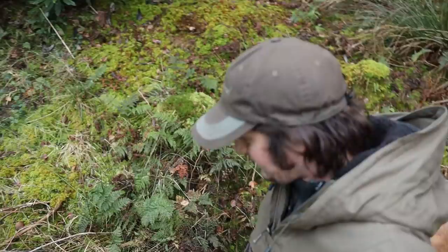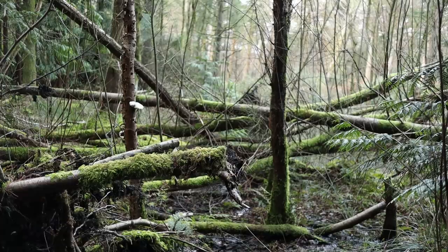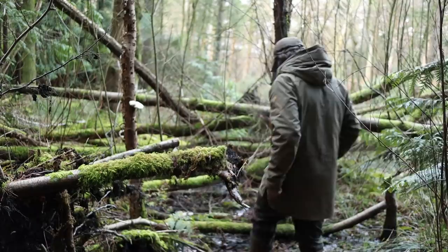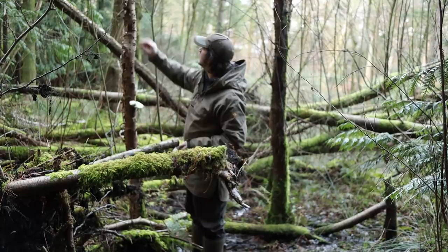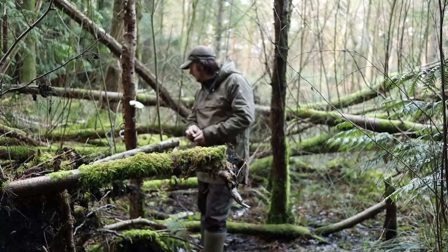And look at the moss, how much moss there is. Wow. And there's another birch polypore right there, on this old rotten birch. Good bit of tinder. Take that back to camp, put it in my tinder pouch. Birch bark.